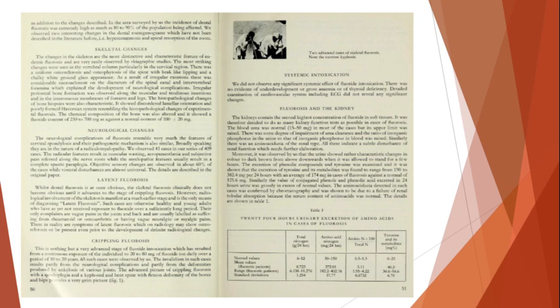The invalidism in such cases results partly from the neurological complications and partly from the deformities produced by ankylosis of various joints. The advanced picture of crippling fluorosis, with a quadriplegia and a kyphosed and bent spine with flexion deformity of the knees and hips, provides a very grim picture. And there's the picture of advanced cases of skeletal fluorosis. Note the extreme kyphosis.